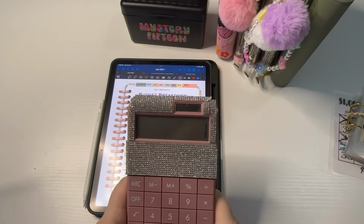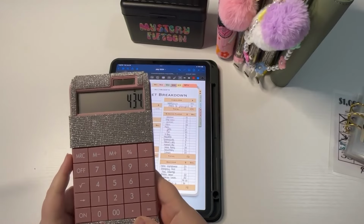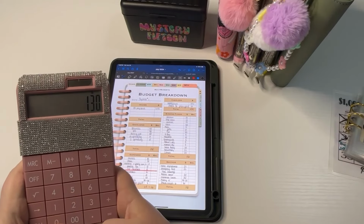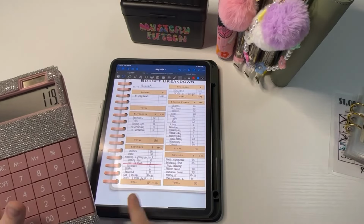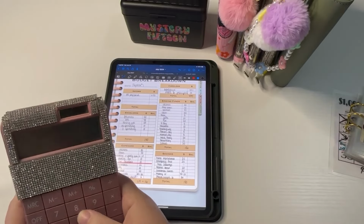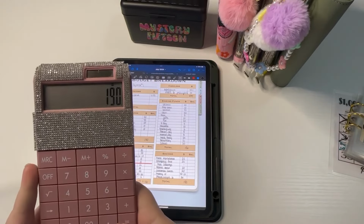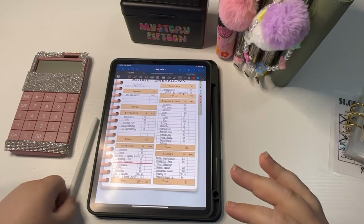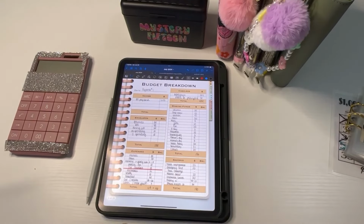So we have 1,175 for our check. We are going to deduct 434 for our mortgage, 130 for our cash envelopes, 119 for bills, 116 for the first part of our sinking funds, 186 for our other part of our sinking funds, and 190 for our savings equals 0. So perfect. I am so glad that the math worked out for that. So that is our first paycheck of July all budgeted out.